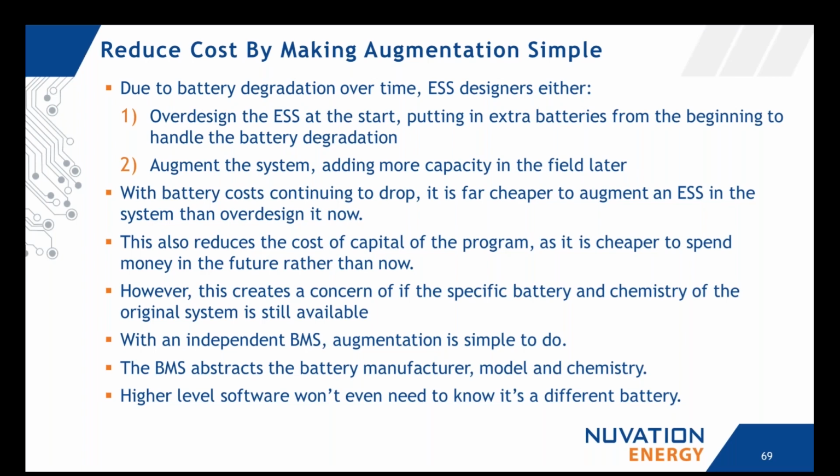However, this raises a bit of an issue: the specific battery and chemistry that I'm putting in today, am I still going to be able to buy that battery module from that battery manufacturer when I augment this system 5, 10, 15 years from now? However, using Nuvation's BMS, this problem is solved. We completely abstract the battery that is underneath it. And so it doesn't matter if it's a different module, a different manufacturer, or even a different chemistry. The higher level software doesn't even need to know it's different. The battery management system manages that for you.